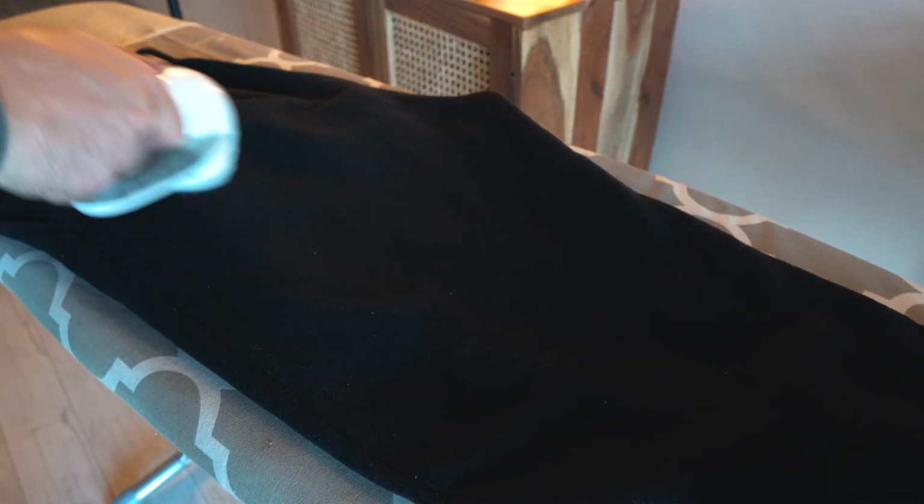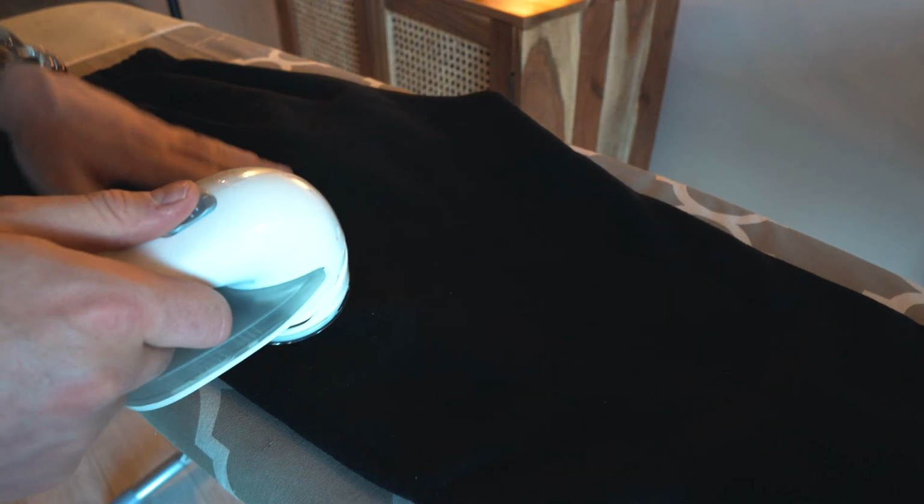So having a pill remover, you can get these on Amazon. I'll link one below for you guys. It's such a game changer. You just quickly rub it over your clothes and it makes them look like new. It's kind of like a little razor for your clothing.